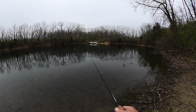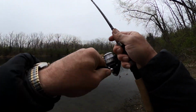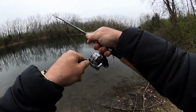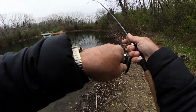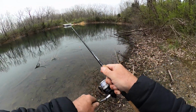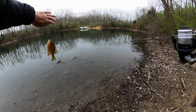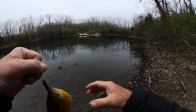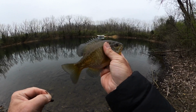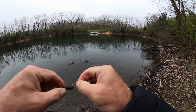Swimming around like a shark. Oh. Got him. Oh, he feels good. Hey, get out of the tree. Come here. What are you? Big bluegill. Oh, nice size bluegill. Look at that. Ooh, that's a pretty one. That's a good size bluegill. Here we go. Fish number two. All right, two fish, two species.